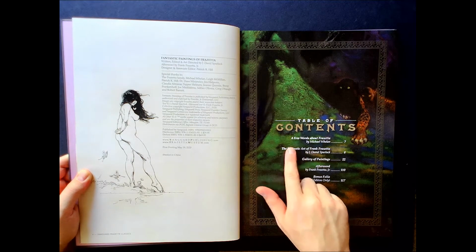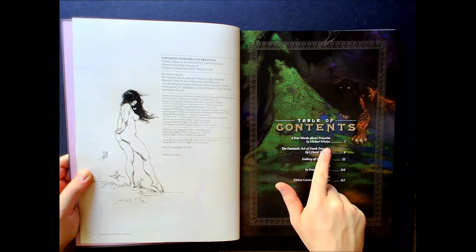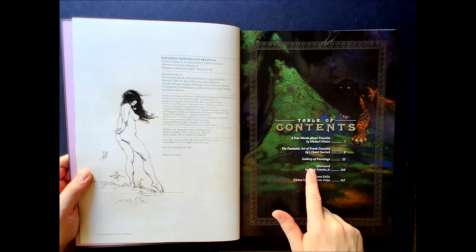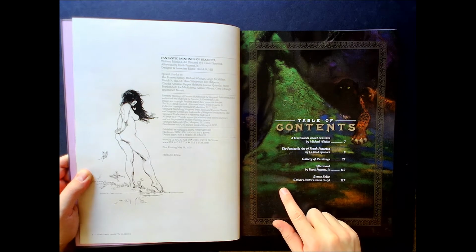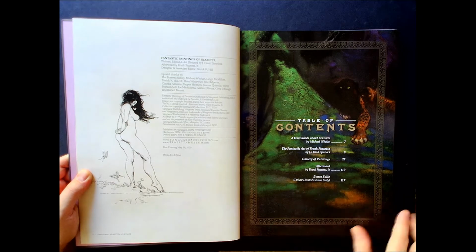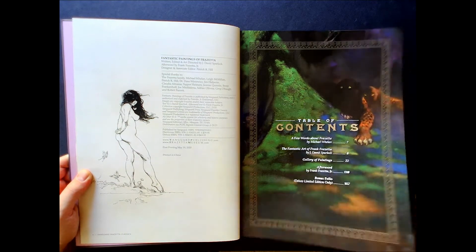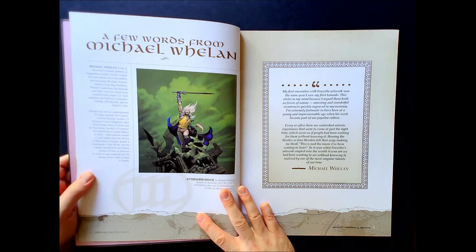So here we've got the table of contents. A few words about Frazetta by Michael Whelan, Fantastic Art of Frank Frazetta by J. David Spurlock, and then a gallery of paintings starting on page 22, and then the afterword and the bonus folio, which is only in the deluxe edition. We don't have that here.